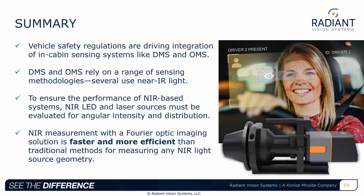So let's wrap up the presentation. We've discussed the needs of the regulations for driving integration of in-cabin sensing systems, in particular focused on the EU and the US regulations for new vehicles. DMS and OMS are two systems that rely on sensing methods to ensure the safety of drivers and passengers in the vehicle. It's evident from the current systems on the market that NIR light-based sensing systems continue to be popular, especially for driver position and eye tracking.